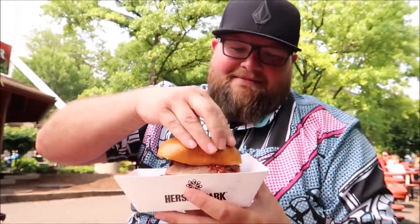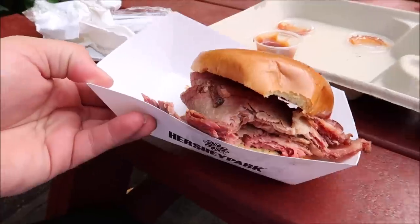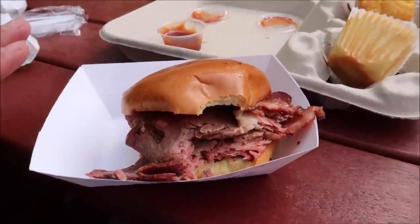This is definitely one of my favorite places to eat in the park. Gotta add some of the barbecue sauce right to the brisket there. Look at that. The bun is nice too, made fresh in house. You can't go wrong with fresh barbecue. That brisket is phenomenal. So good.